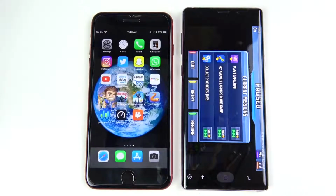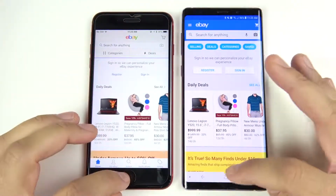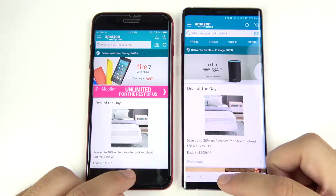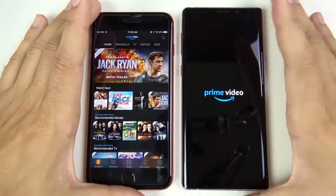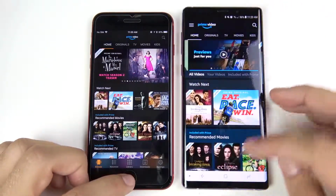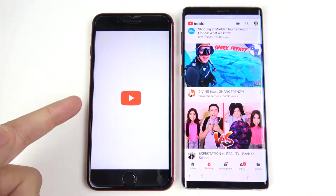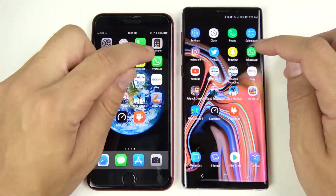And even with the 8 gigs of RAM, it looks like the iPhone 8 Plus is a little bit smoother looking when it reopens its apps, but I'm sure the Note 9 could probably hold more in the background. Let's go into Prime Video. Reload here for Prime Video, another ad, but still, it didn't hold where we were, so I'm still counting that against the Note 9 on that one. Let's go into YouTube, and now we got a reload for the iPhone 8 Plus, whereas the Note 9 held it. So they're pretty much still a draw here.